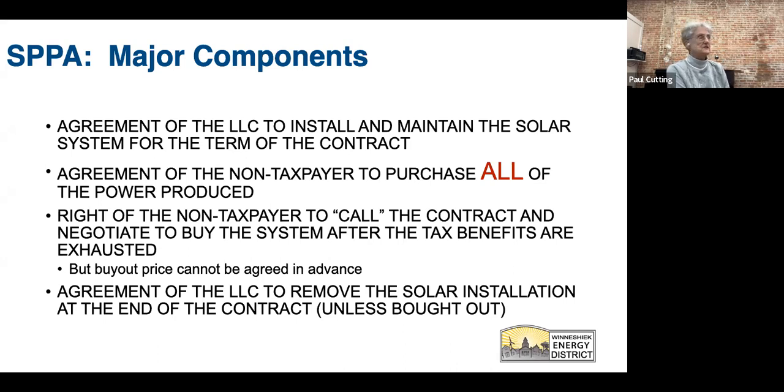The third part is the right of the non-taxpayer to, and I'm using bond notation here, call the contract and negotiate to purchase the system once the tax benefits are finished. For reasons which I do not understand, the IRS says you cannot set the buyout price in advance. Somehow this turns it into some kind of weird other tax situation. That used to be, depending on your tax filing and when everything was done, 6 or 7 years. You can now get accelerated depreciation. So if you're the taxpayer here, this could be as early as 2 years.